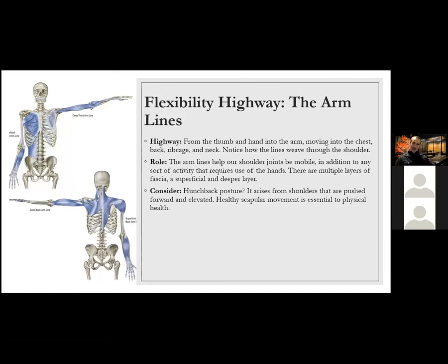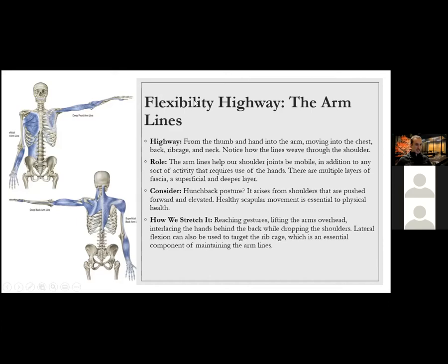So like I mentioned a couple minutes ago, that scapular movement, which is your shoulders, is essential to not only posture, but to just maintaining a good, functioning, capable body. So to stretch this, you have any sort of reach of the arm, lifting. Moving your hands behind you, dropping the shoulders, maybe reaching the fingers together. And again, you can tilt the spine sideways so that you can target the ribs.